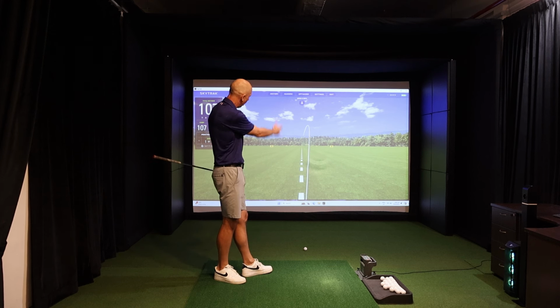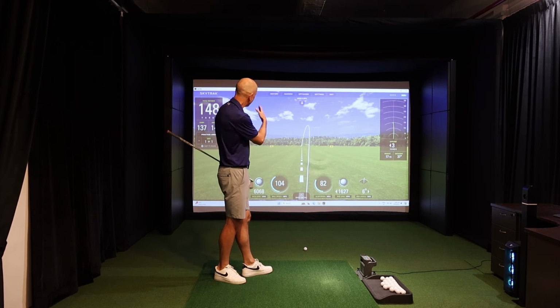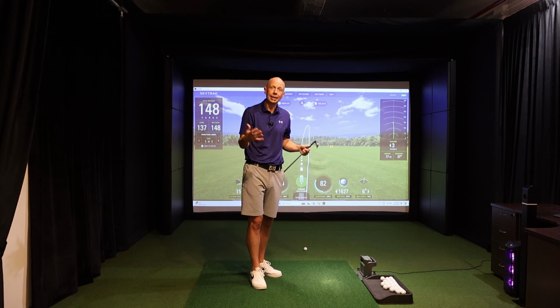In doing that, I'm going to get a more predictable strike, which is going to produce that consistent distance. And if I can have a consistent distance with my clubs, as I said already, I can hit the ball the distance I'm expecting to. That allows me to hit it closer to the target than a guy or a girl who's shooting in the 80s or the 90s. You need to practice predictable contact.